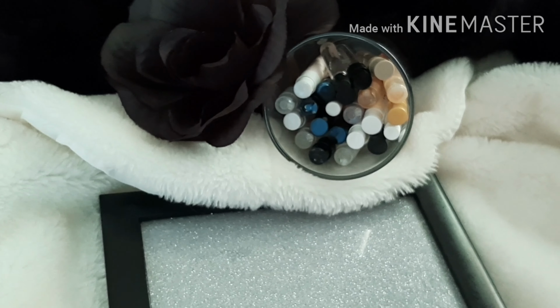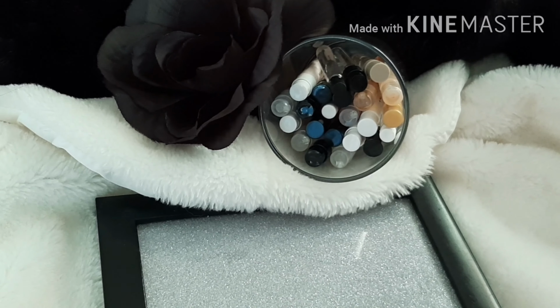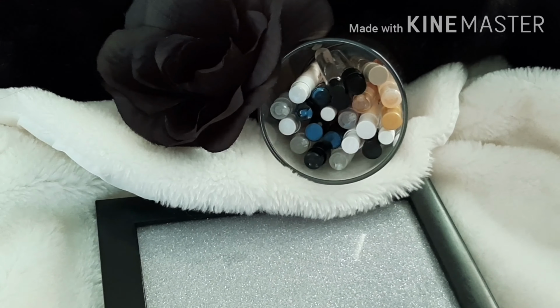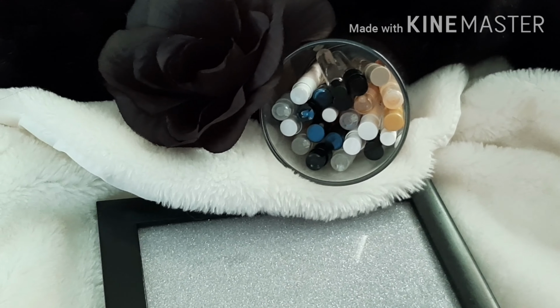Okay, but without further ado, let's get started and go through the samples. I'm not going to go through the notes. I will probably just tell you what I have, if I like it or not, and if I will buy myself a bottle of it.